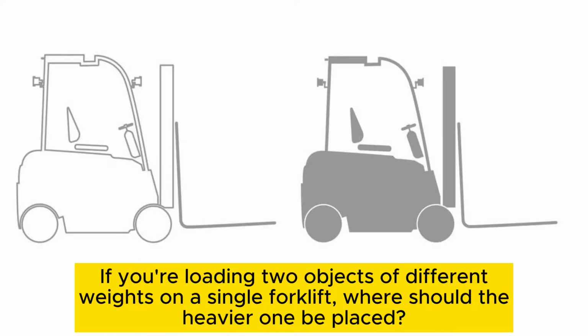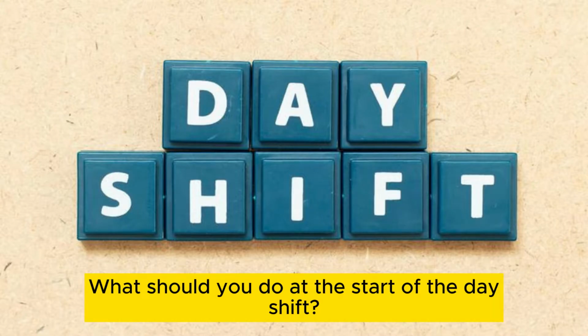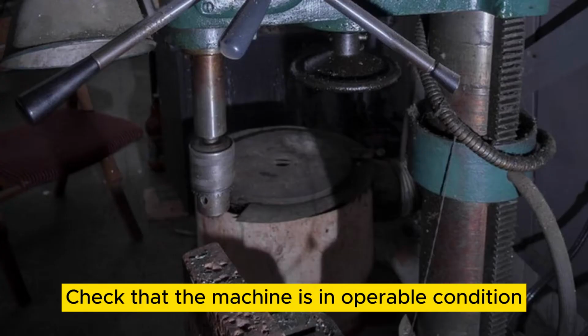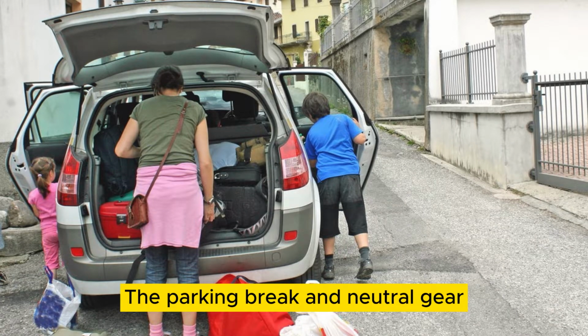What direction should you drive the forklift when carrying a load downhill? In reverse. If you're loading 2 objects of different weights on a single forklift, where should the heavier one be placed? Closer to the mast. What should you do at the start of the day shift? Check that the machine is in operable condition. What controls should be used when using the hydraulic controls? Hint: 2 things. The parking brake and neutral gear.